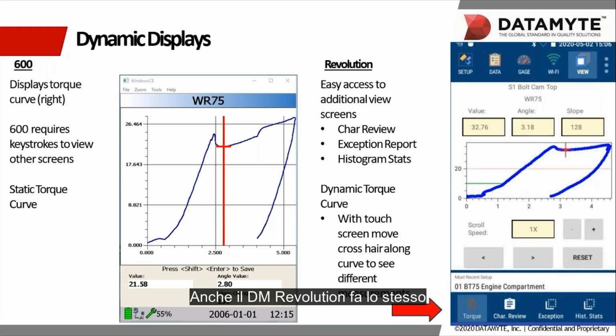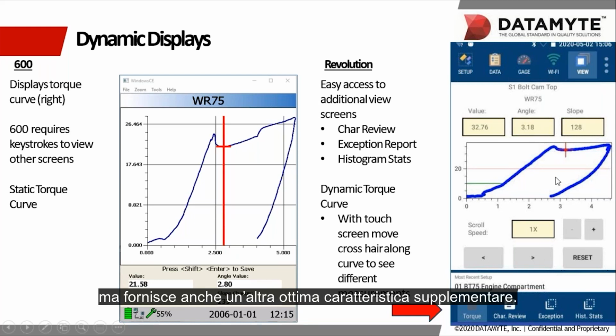Now, the DM Revolution does the same, but has another supplementary nice feature. You see that small spot, that red spot on the screen. I don't know how you call it. In English, they call that a crosshair, whatever it is.